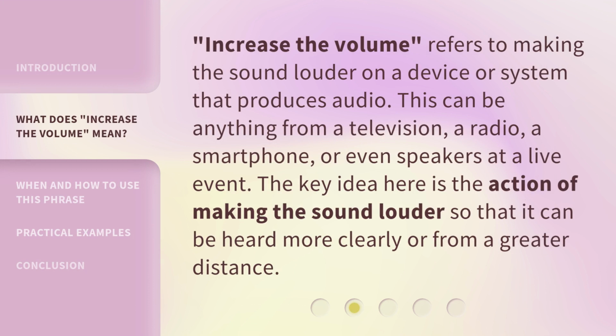"Increase the volume" refers to making the sound louder on a device or system that produces audio. This can be anything from a television, a radio, a smartphone, or even speakers at a live event. The key idea here is the action of making the sound louder so that it can be heard more clearly or from a greater distance.